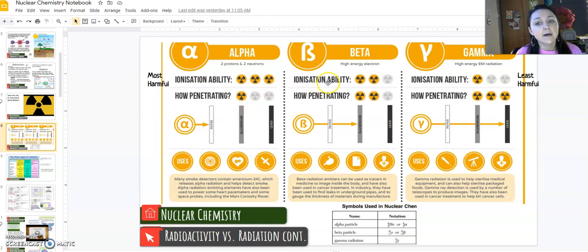Then we have beta. Beta radiation is just when one electron breaks off. Beta radiation can go through paper and it is stopped by aluminum. So alpha was stopped by paper, beta will be stopped by aluminum foil, like your typical aluminum foil. Beta radiation can be used as tracers in medicine inside the body, and it's also been used in cancer treatment. It's been used to find leaks in underground pipes and to gauge thickness in metals. So just know beta can go through paper, but is stopped by aluminum. Alpha is stopped by paper.